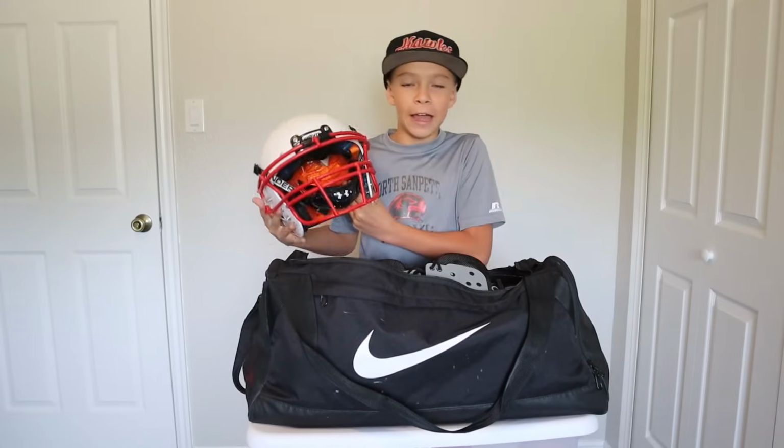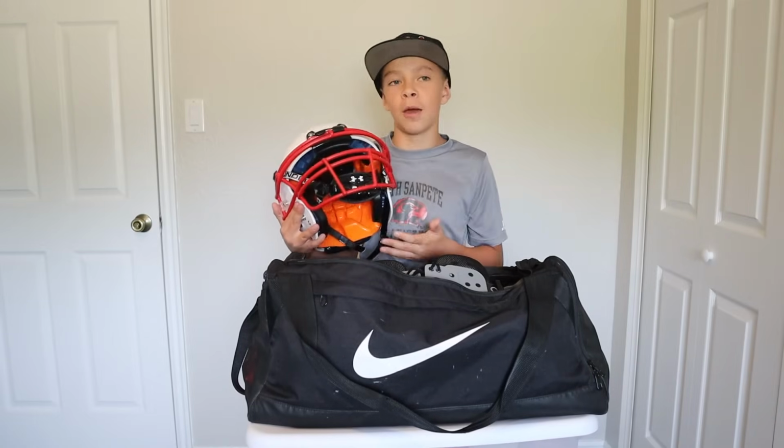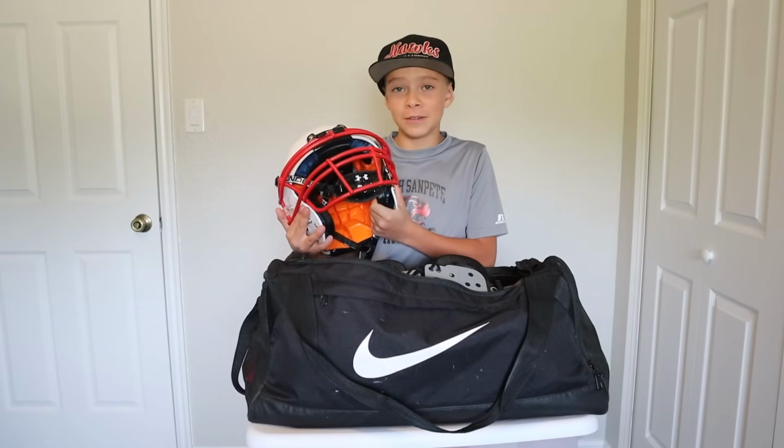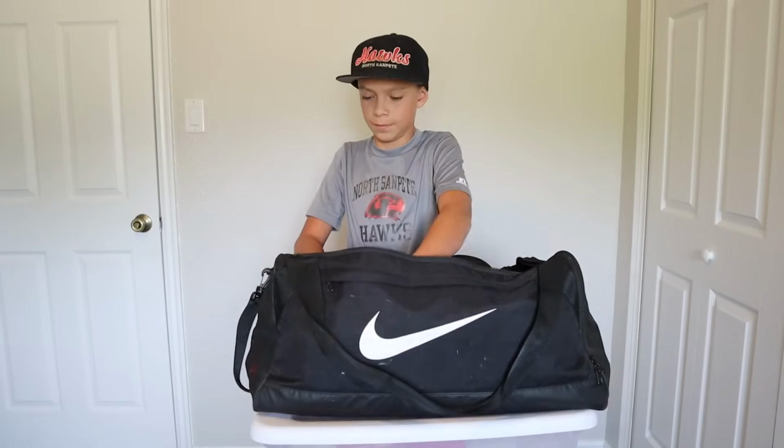This year I'm sporting an awesome Nike duffel bag, which helps me get all my awesome gear to my practices and games. Let's get into it. First off, I have my helmet. This year's helmet is white with a red face mask, and I got this awesome Under Armour chin strap on it. It definitely fits better than last year's because last year's was two sizes too big.